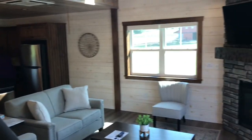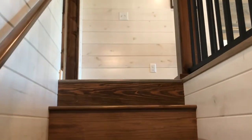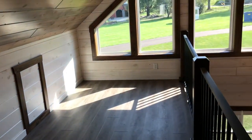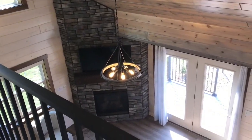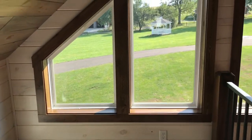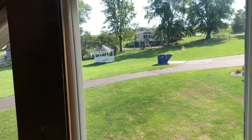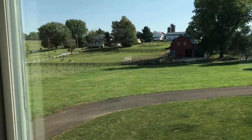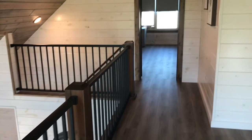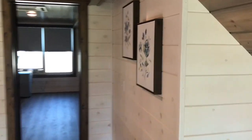Give you one last shot of the living room here. As we head upstairs, we get to the top of the landing here, and there is a loft that overlooks the living room. And you can see out the windows, there's a gazebo outside. We're in the country. Nice artwork.